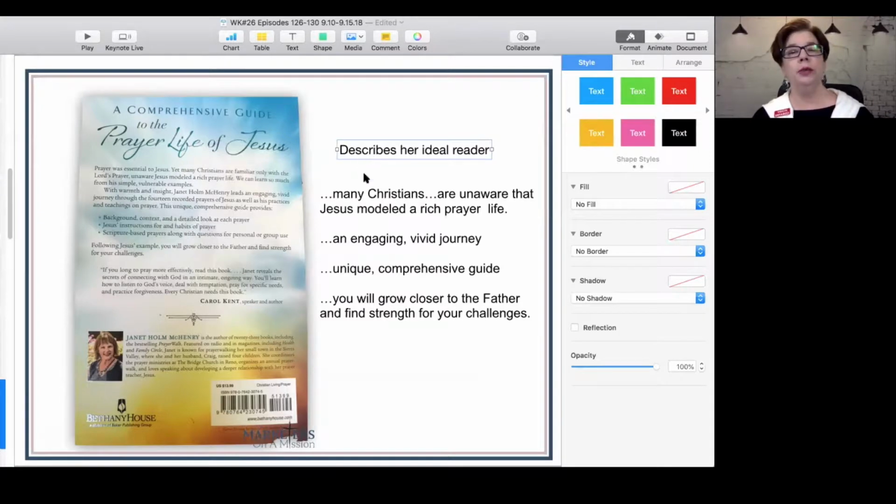She describes her ideal readers, many Christians, and who are they? What kind of a Christian, or what do they know about Christianity, are unaware that Jesus modeled a rich prayer life. So if you're not interested in a rich prayer life, then this is not your book. And she tells you right up front, but she doesn't say it in any way that's obnoxious. It's very subtle. It's very genuine. And it sets the pace for all of the content coming down the rest of the page. She promises us an engaging, vivid journey. Because haven't we all read some things about the Bible, and we're just praying to the Lord Jesus, let it be over quickly.